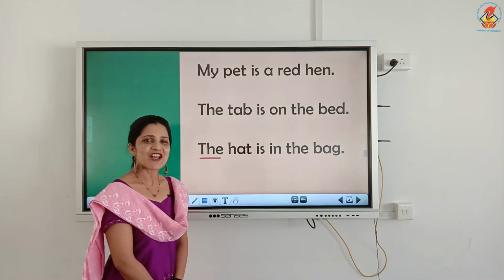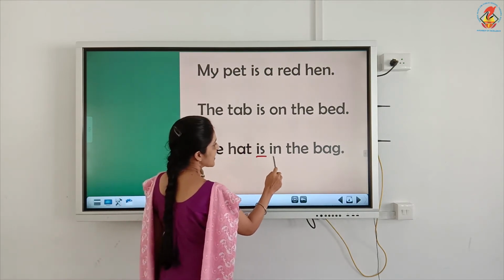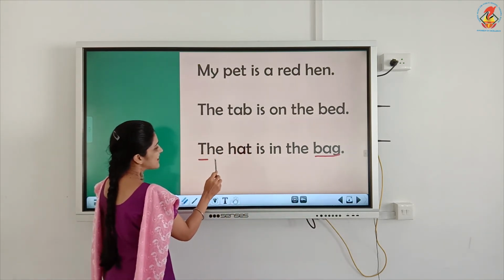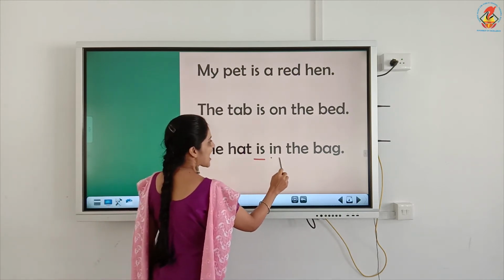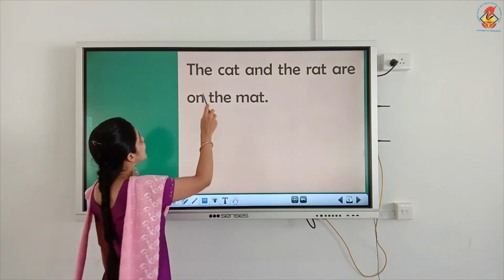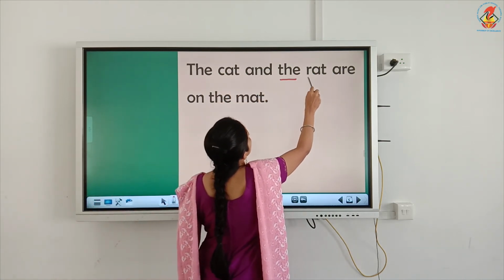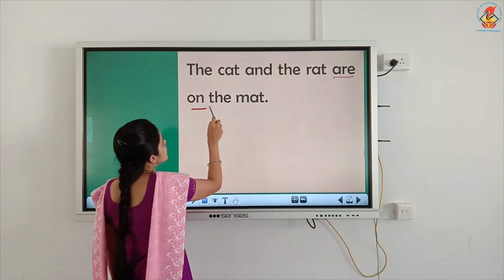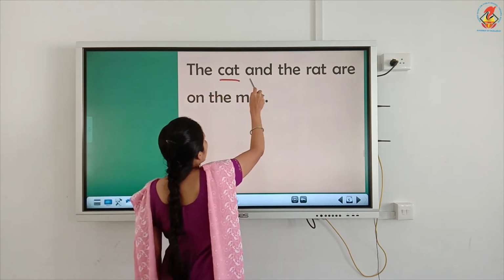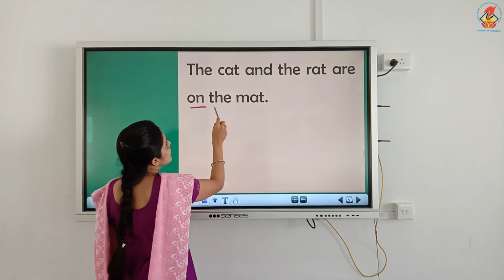Let's read the last sentence on this page. The hat is in the bag. The hat is in the bag. Here comes the last sentence. The cat and the rat are on the mat. The cat and the rat are on the mat.